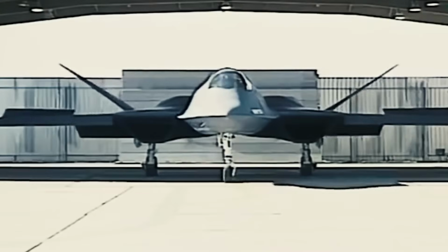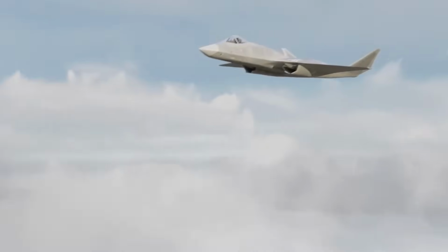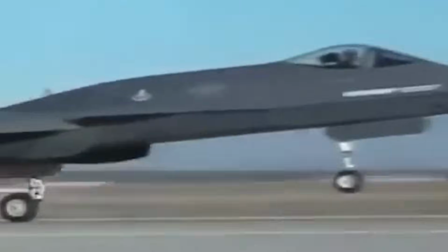Every sci-fi blockbuster has that one incredible stealth fighter that seems too good to be true. Well, in the real world, the YF-23 Black Widow 2 was exactly that. Imagine a plane so advanced that it felt like it flew straight out of a futuristic movie set.